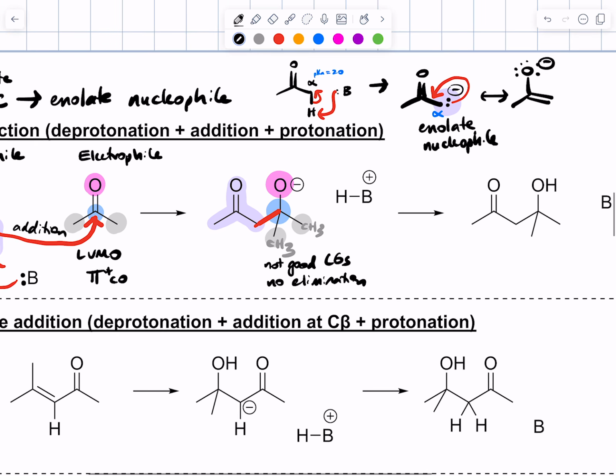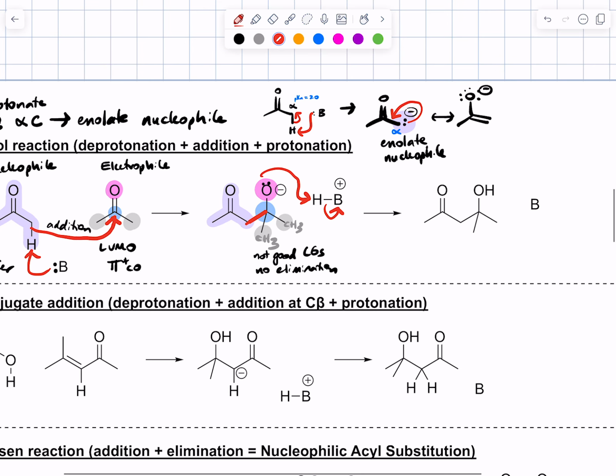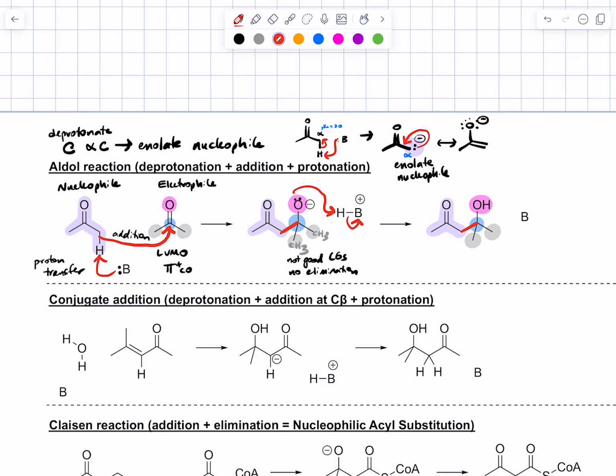The only thing you can do is a proton transfer step to get rid of the negative charge on the carbonyl oxygen. And you end up with this molecule where this used to be the carbonyl carbon, this used to be the carbonyl oxygen. Your two methyl groups from the original ketone are still there, and now you've made this new bond with what used to be the enolate. And that's an aldol reaction. It's a convenient way to make a bond between two sp3 hybridized carbons.